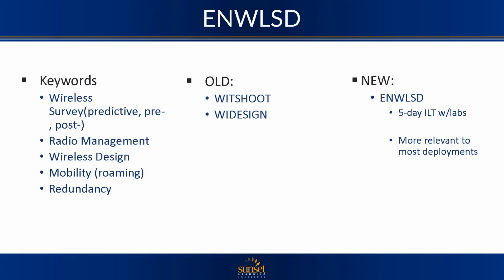So the ENWLSD, this would be for someone who was originally interested in the design or the troubleshoot courses. More the design, but a little bit of the troubleshoot. So if someone's interested in just more advanced wireless training, more advanced radio management, definitely design aspects, deploying new networks. When it says surveys, predictive surveys, pre-deployment, post-deployment surveys, awareness, monitoring of the wireless network, that's where ENWLSD comes into play. So obviously if they're looking at troubleshoot or design, that maps over to ENWLSD.